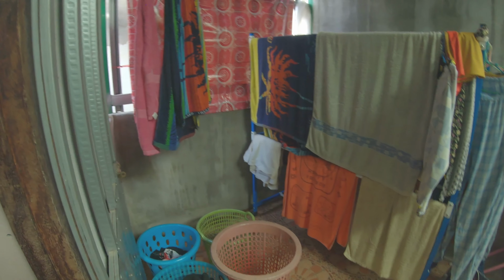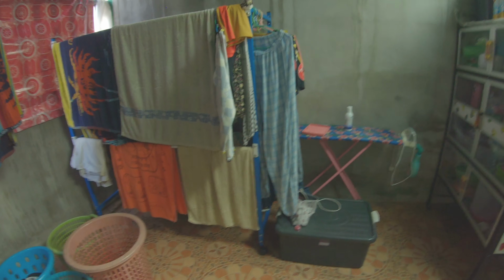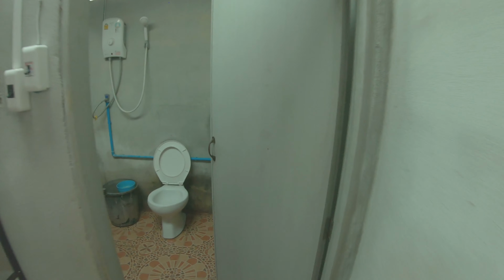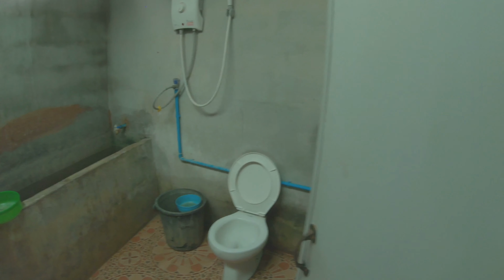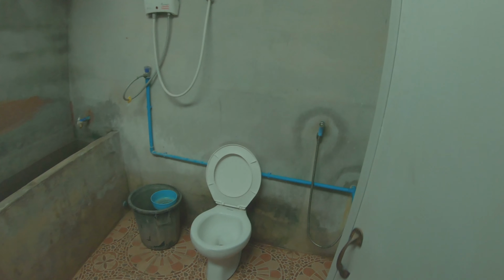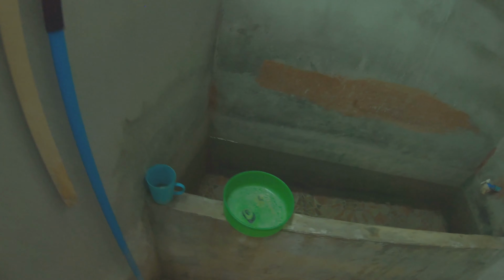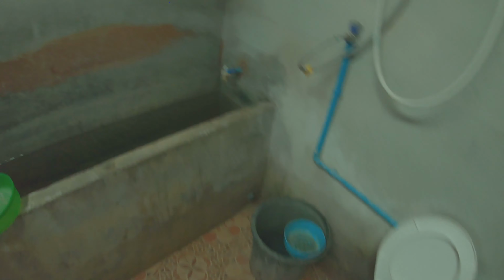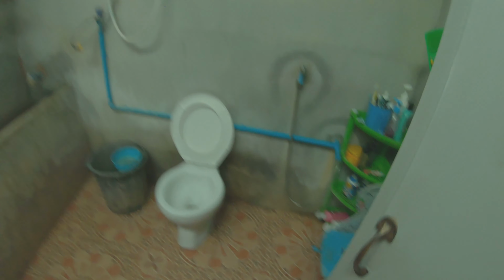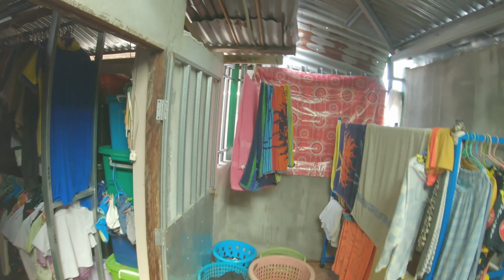And then you come into the bathroom area, or the wet area. So again, this is the wet area. And then into the toilet area. Just an electric shower, toilet. Notice there's no cistern. It's flushed by using the water that's in the trough here down the pan to flush your business away. There you go.